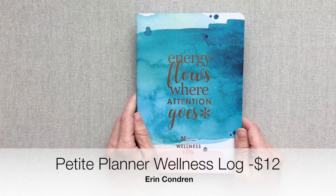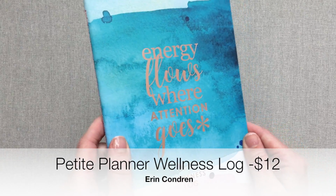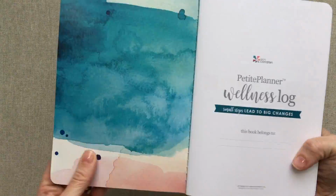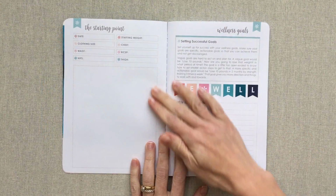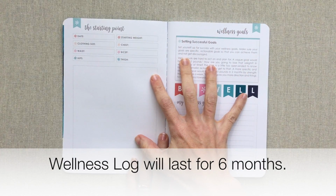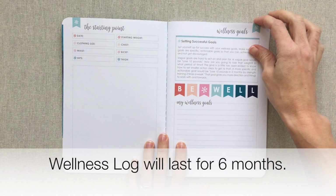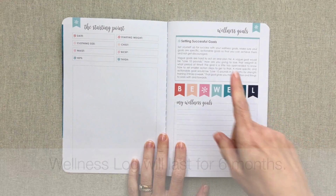Then we have a wellness log, and this cover is beautiful, you guys. Just look at that. Rose gold on the cover in this watercolor design wellness log. It's a really beautiful cover, and it continues onto the inside. You have your nameplate page. This wellness planner has a little bit of setup at the beginning. Then you have a monthly check-in 2-page layout, and then you have weekly pages, enough for 6 months. So I will go through all those.